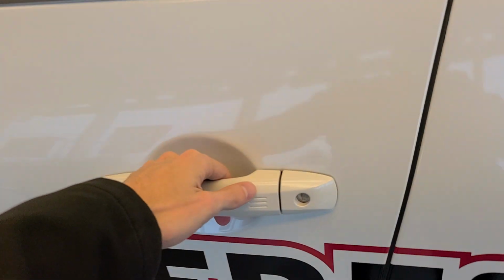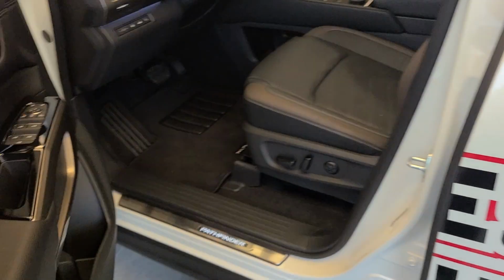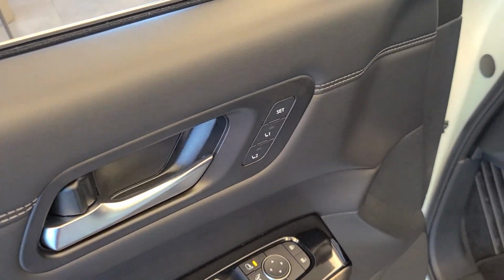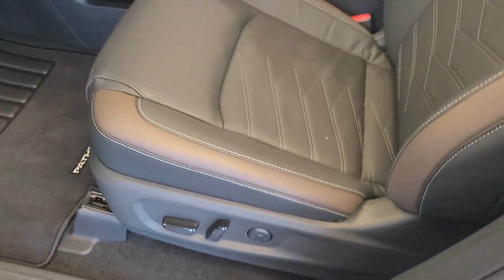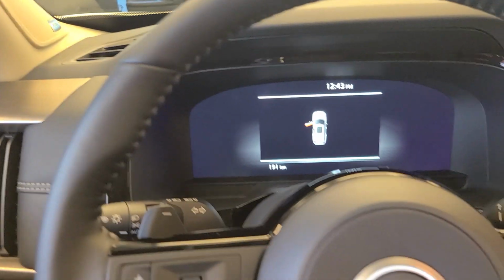There are motion sensors on the door here, so as soon as you put your hand on it, it will unlock the vehicle, as long as the key is within your pocket, of course. Then we have our power locks, windows, and mirrors. There are 2 driver seat settings that you can program. It's of course a power driver and passenger seat. You do get a lumbar control with 4 different motions on it, which is kind of cool. Often there's just the 2-way lumbar on it.